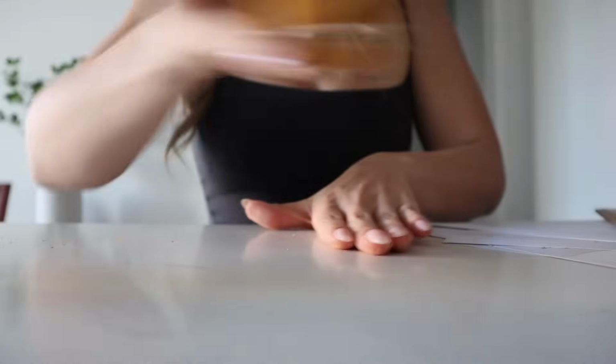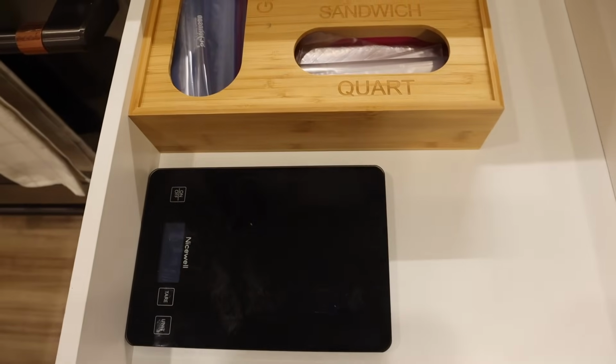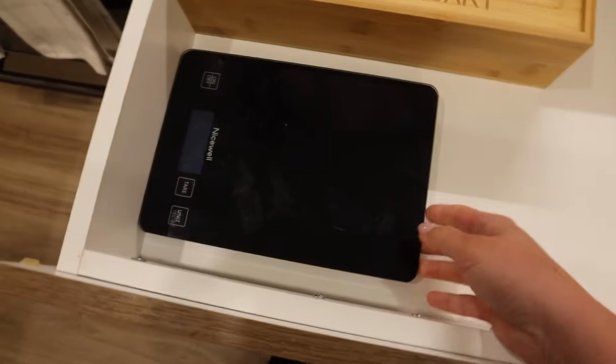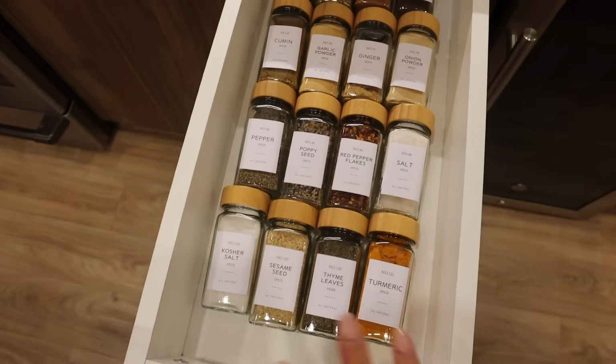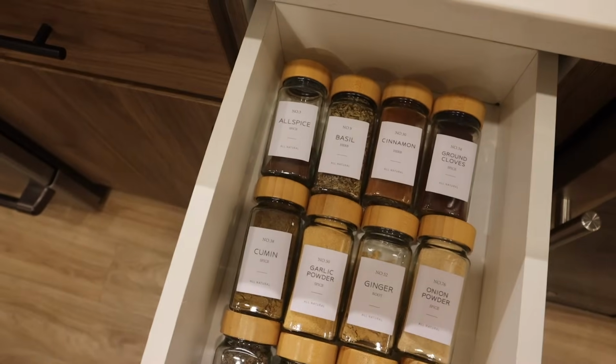I have a mess going on. Finally finished, and in this drawer it's still pretty empty. I just have my Ziploc bag organizer and then my scale, and I will probably end up putting something in here. I'm just not sure what yet. But look at the spices, you guys. This makes me so happy. It's very aesthetic, and they're all just organized by number.